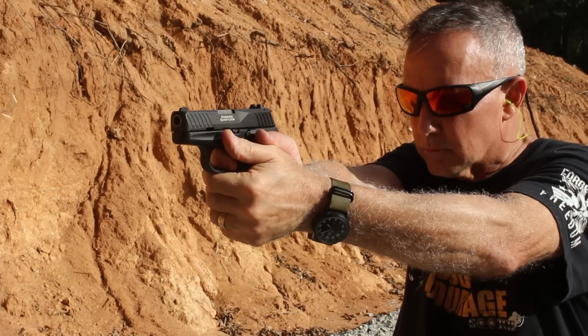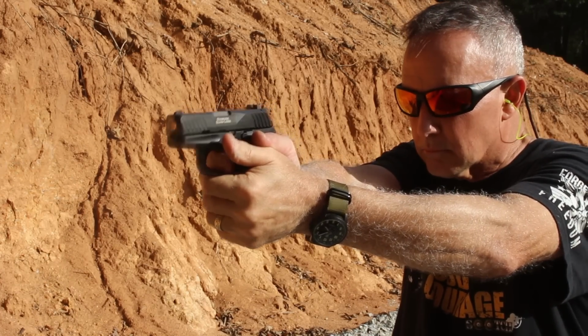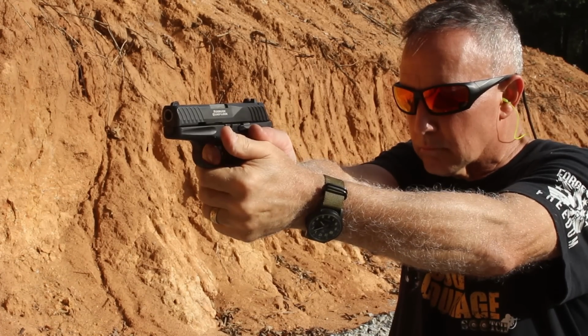Some guys love it. And I noticed when I did my first review, there were a lot of people that really loved the SCCY. And there's some that have had other experiences, but that's with any handgun company. Now they've come out with the DVG-1, and it is a striker fire pistol. It's their first. And we did a review on it about a year and a half ago. To be honest with you, I was very impressed with the DVG-1.